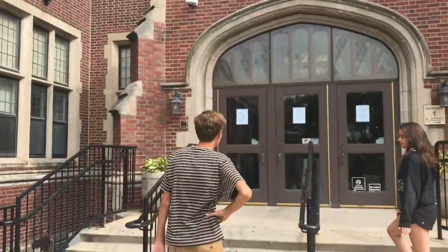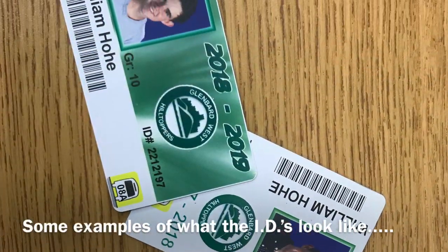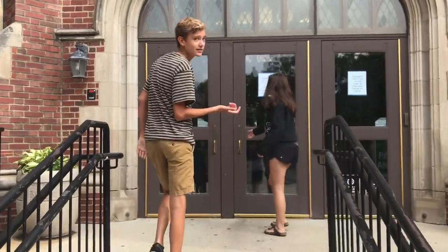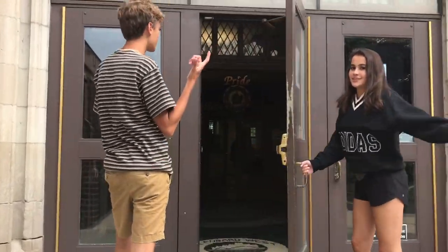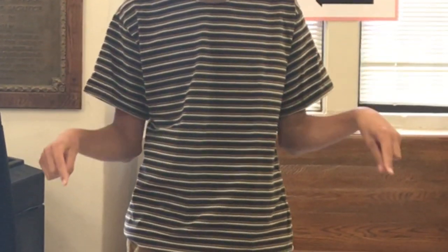The entrance to school. You walk up here, make sure you have your ID out. Andy Frame, security guard, will scan you in. Glenbard West is a very large school. There are actually 6 floors. And right now, we're on the 3rd floor of the school.